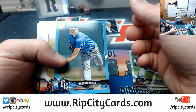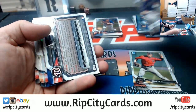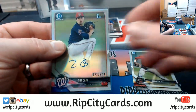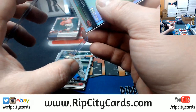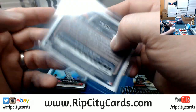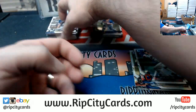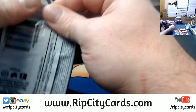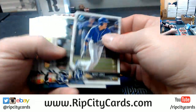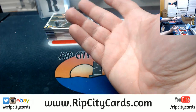So it is the draft. McKay to 499, sky blue paper for the Rays. Tim Cate, Nationals, to 499 refractor autograph. I mean, hell, I've done it. I bought a couple of draft guys from the 2015 Bowman, and I sold them when I thought it was high. And then 2 months after that, the same card that I had sold was selling for like double. But I thought I was on the high end of a bubble with him.